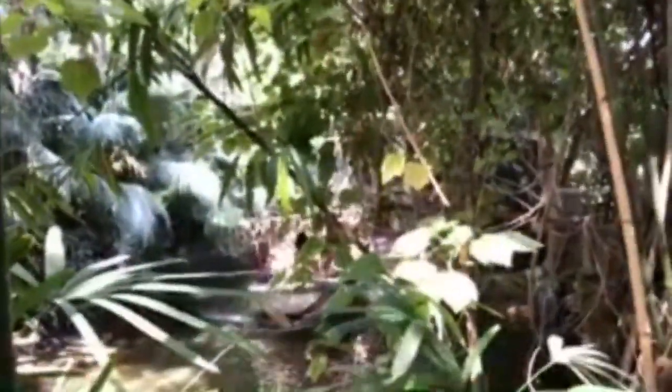Here's one of the cruise ships now, on their safari. We'll be riding that later.